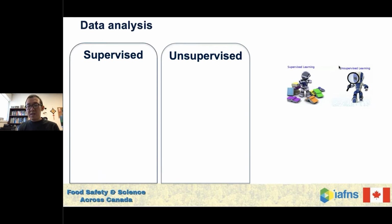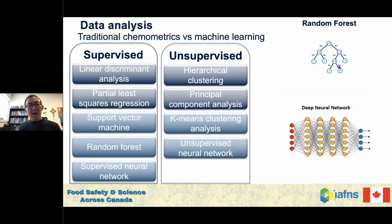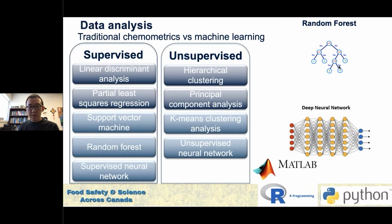A key part of the spectroscopy analysis is the data analysis. There are a lot of different chemometric models, or multivariate statistical analysis models, that can be used to decipher the spectral features. Among those, we have conventional chemometrics to apply either supervised or unsupervised data analysis. In addition, we have very advanced machine learning models, for example, the support vector machine or the supervised neural network. By using either chemometrics or machine learning, we can do a lot of analysis for complicated Raman or IR spectral data. In my research group, we use different software, for example Python, MATLAB, and R to do the programming and coding in order to develop different chemometrics or machine learning models to analyze the spectral features.